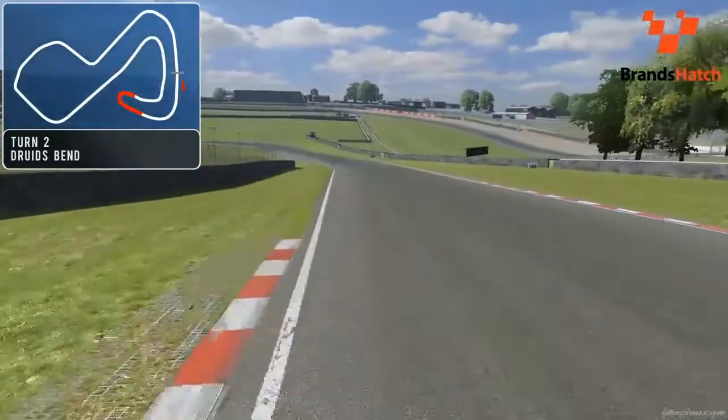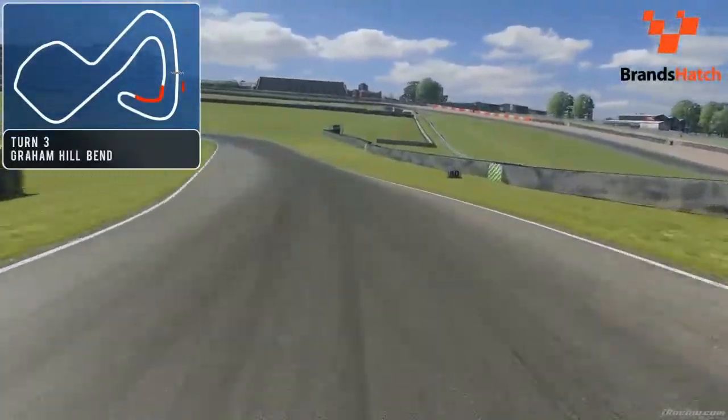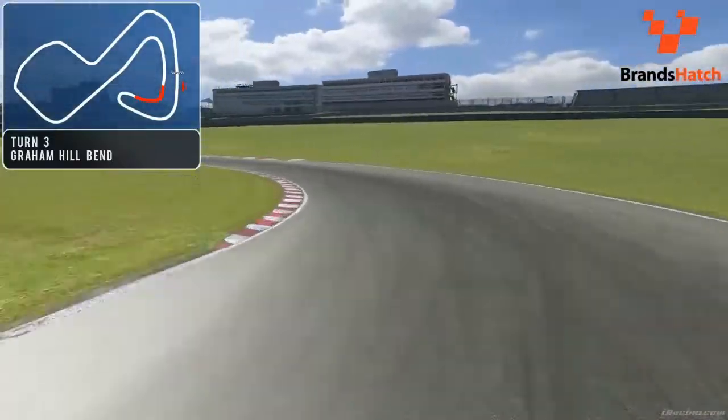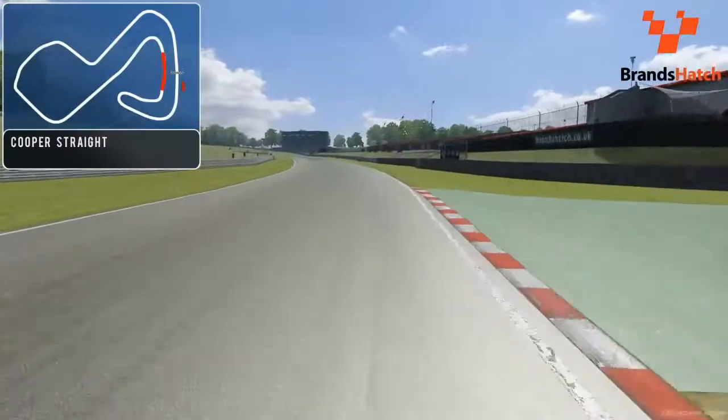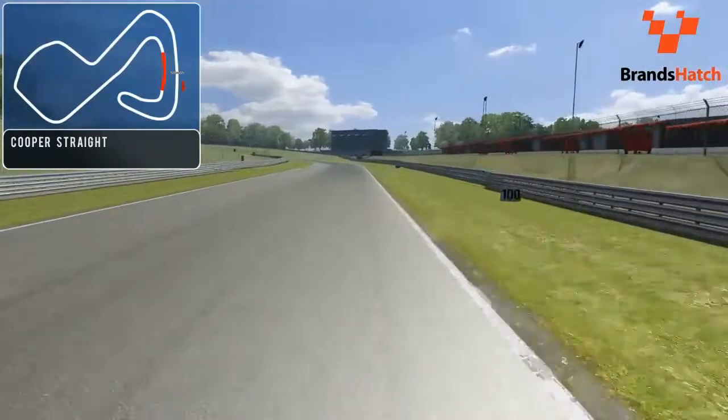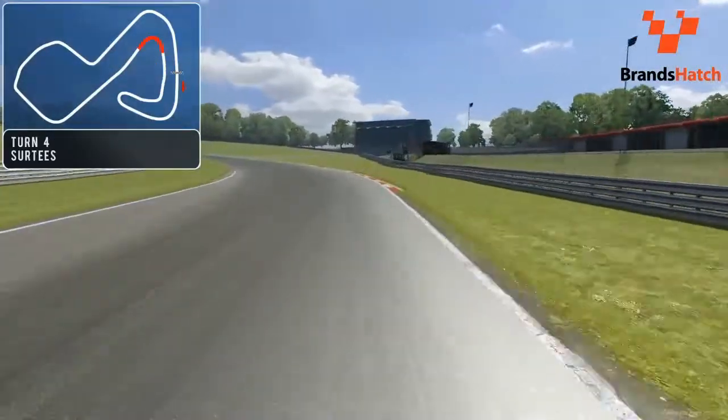You need to get yourself a good line out of here, bring the car back to the right hand side before Graham Hill Bend, a 90 degree left hander. You can use a lot of that runoff area on the exit of the corner before a short straightaway before you come down into Surtees, turn number 4.